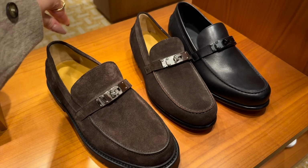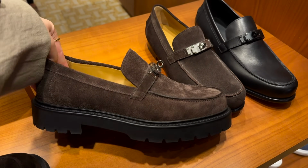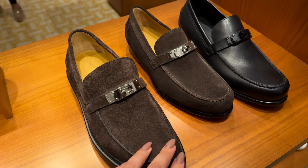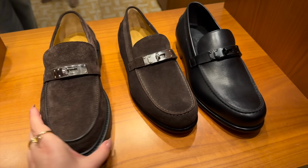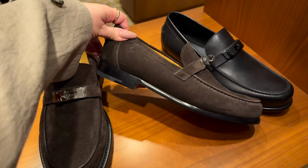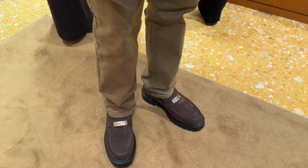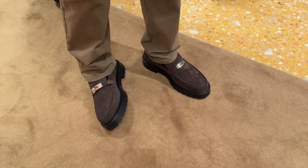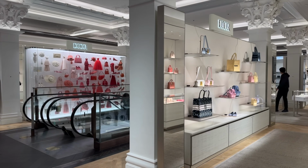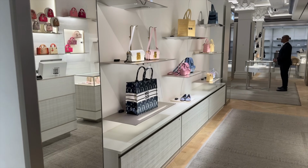So I just wanted to show you some of the men's, because I saw this color and it's so beautiful in the dark brown. And the Kelly with the Kelly lock, very classic. They have salt black, but I do prefer the chunkier style. And they do have a suede brown in the lower style as well. Next stop is Dior. They have some new, really cute backpacks I want to check out.